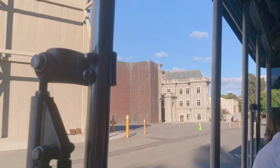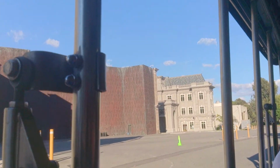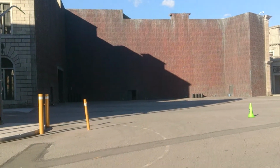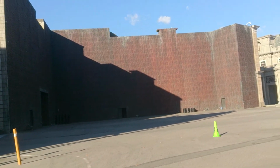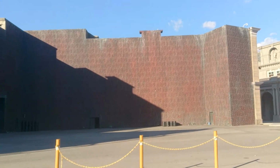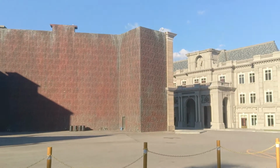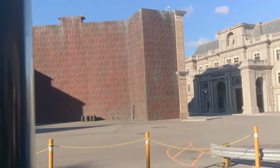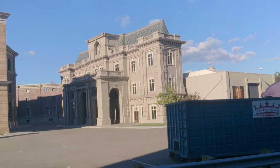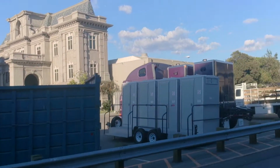But first off, you see that big wall there? Well, that's composed of 4x8 sections of styrofoam molds. You'd never know it, but that's just a big wooden building. Now we're going to make the turn and go on to our New York Street.